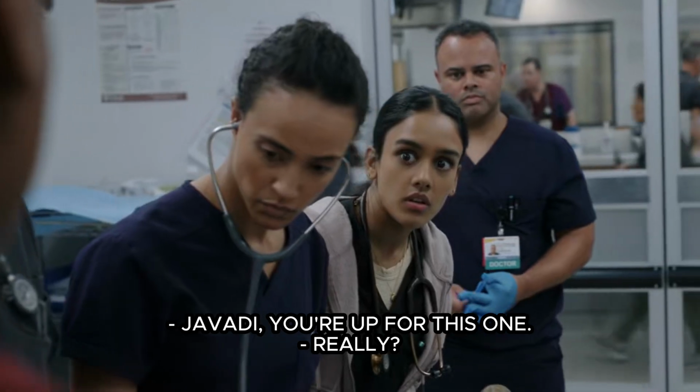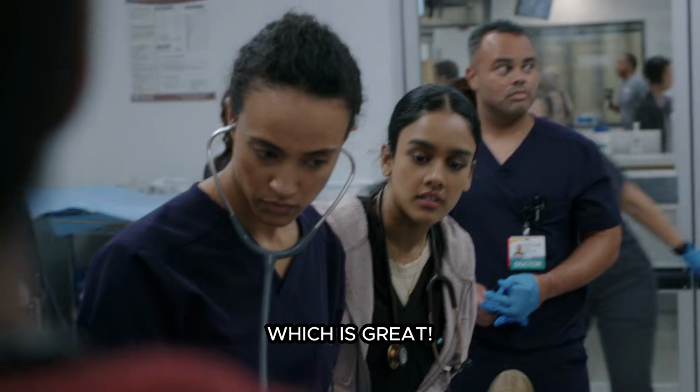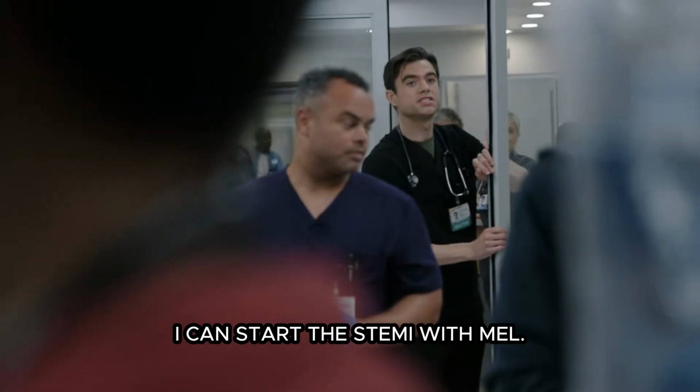Javati, you're up for this one. Really? Now, let's go. Move. Lucky med student. She's going to get opportunity to intubate, which is great. STEMI, ETA 5 minutes. Code STEMI, ETA 5 minutes. I can start the STEMI with Mel.